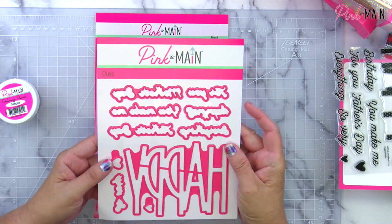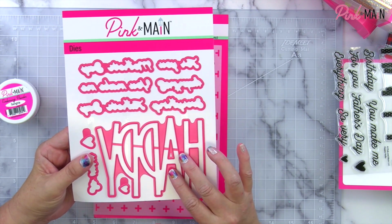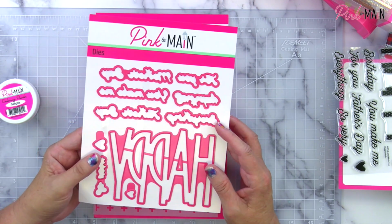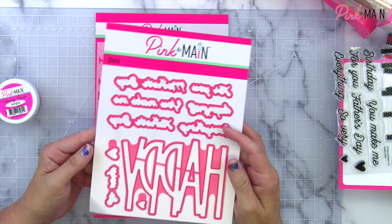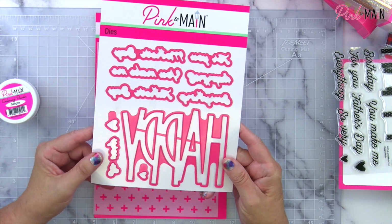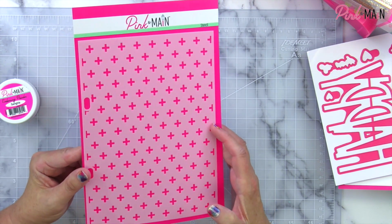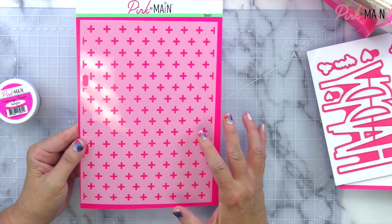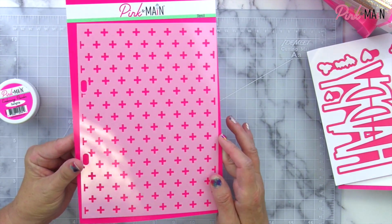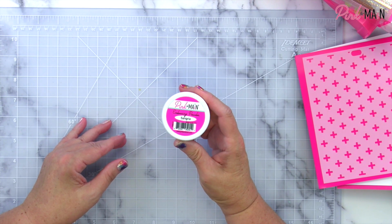We also have the coordinating dies, so you can cut out the Big Happy, and you can use this die alone as well. It'll cut out the word happy, and you can just cut it out of any pattern or colored paper that you like. And then we've got the dies for all the coordinating sentiments that go with it. And I put in a couple little hearts as well. Also getting a large stencil this month. This is the Modern Plus stencil. So it's just a modern design with these little, I call them plus signs, all over. So we can make some fun backgrounds with that. And last but not least, you are getting one of our embossing powders.